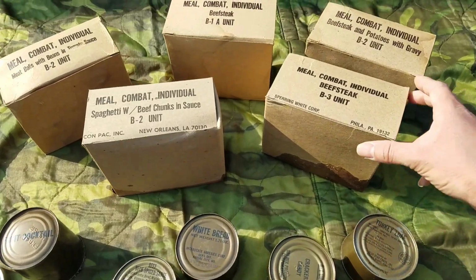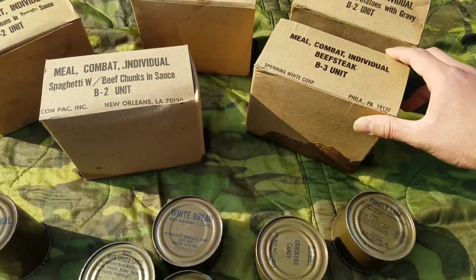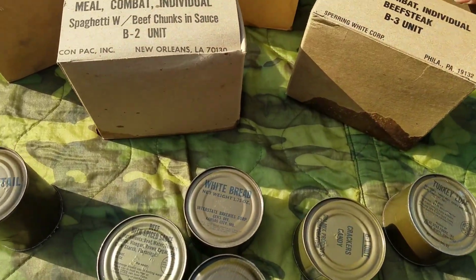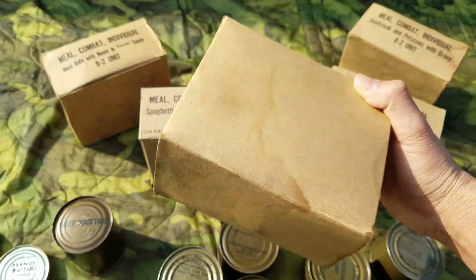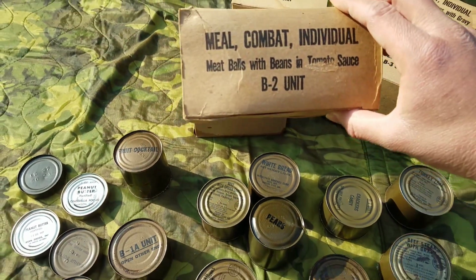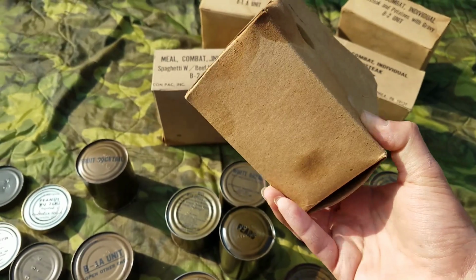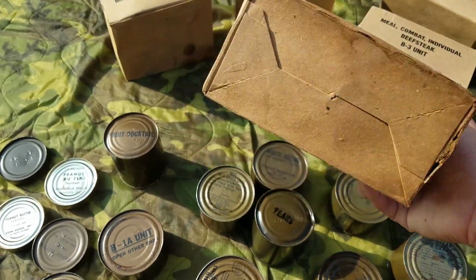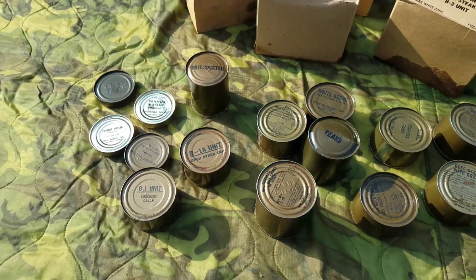I'm just going to read off all the boxes. This is just beef steak. Pretty plain, really stained. Beef steak with potatoes and gravy. Same case. There's the same thing again. This one might be the better looking one out of the bunch. Meatballs with beans and tomato sauce. I don't think I've ever seen this one before, actually. This one's pretty different. Spaghetti with beef chunks and sauce. This one might be a little bit better. I don't know.